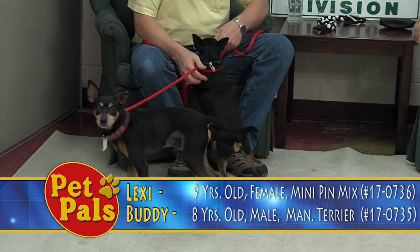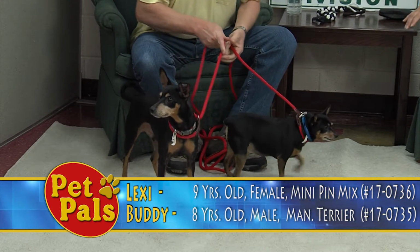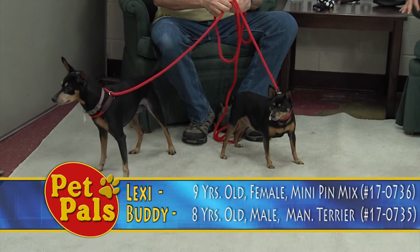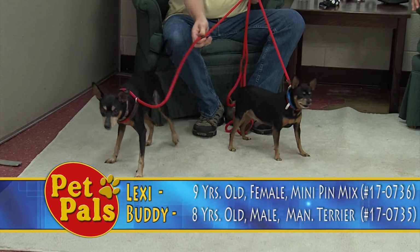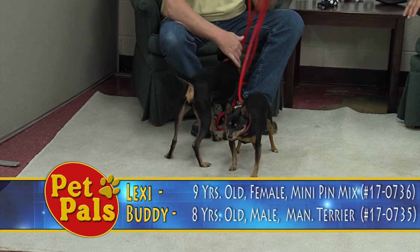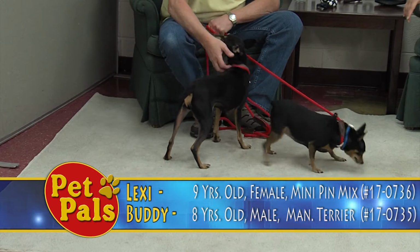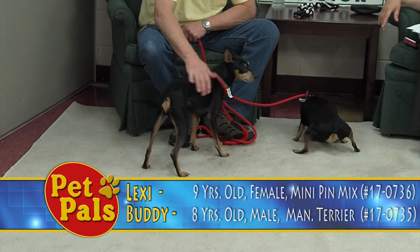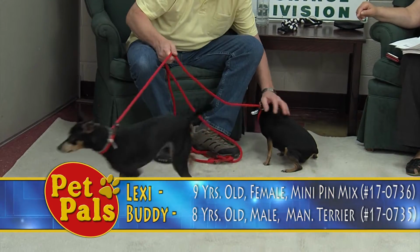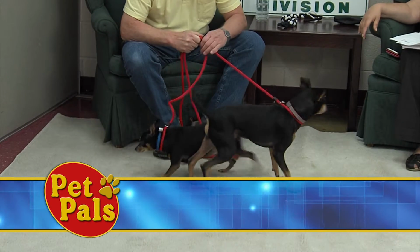So these little guys are what we have considered a bonded pair, meaning that these dogs came in together. They have predominantly lived their whole lives together, and it would be an absolute shame to separate them at this point in their lives. So the little cute one closer to me is Lexi. She's a girl. And the taller one that Randy is petting, that is Buddy, and he's a boy. They are both altered, so she is spayed and he is already neutered. She's about 9 years old and he is about 8 years old.